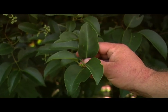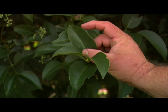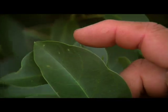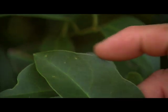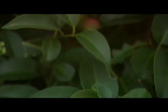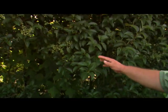This one is Ligustrum lucidum, and the reason it has that name is because right along the margin here, it's got sort of a margin that you can see into, and the other one is solid along the edge and doesn't have that little clear margin you can see when you're looking up close. Again, this one's no longer available in the nursery trade. It was originally brought in as a screening plant, but it is naturalized.